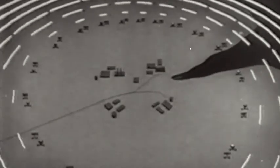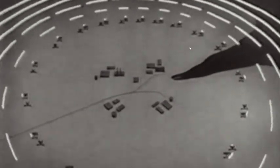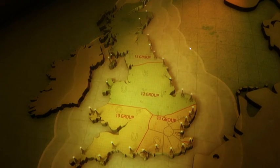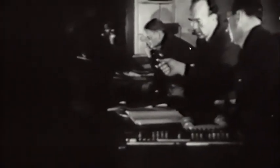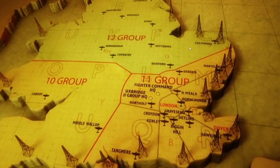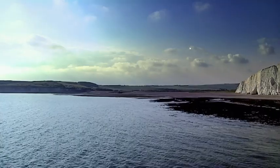Here is the method by which a large war factory or a whole city can be protected by the vigilant echo of radar. Fighter Command's strategy for defending the UK was centered around being able to react to incoming attacks. Central to this was its command and control system centered on radar. Radar stations around the UK give the British a warning signal of up to an hour before the enemy planes attack.